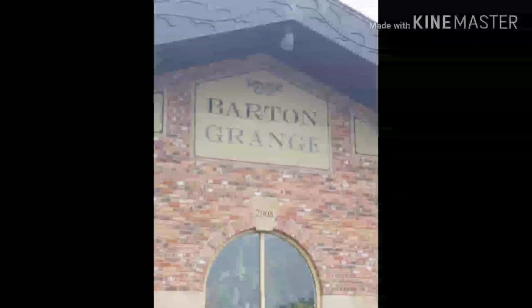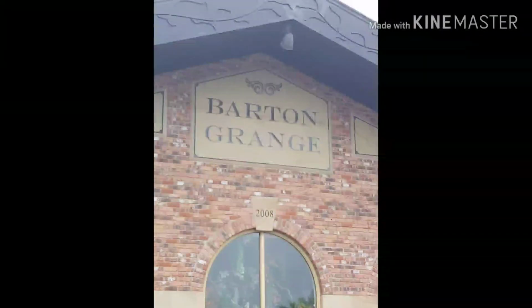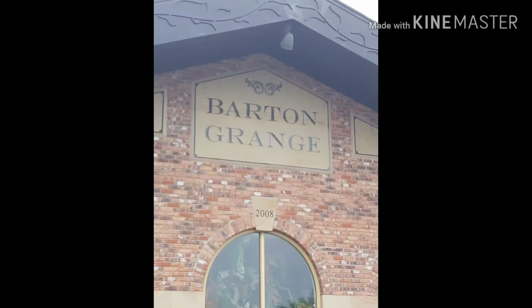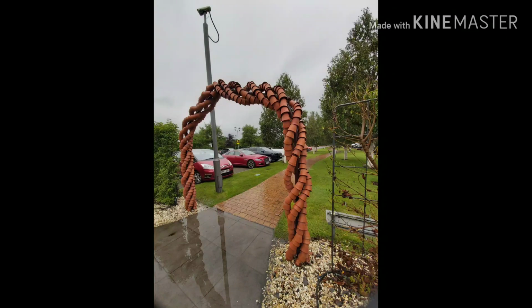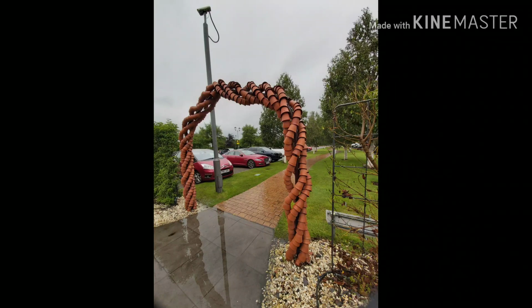So here we are at Barton Grange. Excitement levels are getting pretty high now, I can tell you. And when we saw this lovely decorative archway made of plant pots, my first thought was, oh, how clever, that's a good idea. Do you know what Ruby said? She goes, what a waste of plant pots.